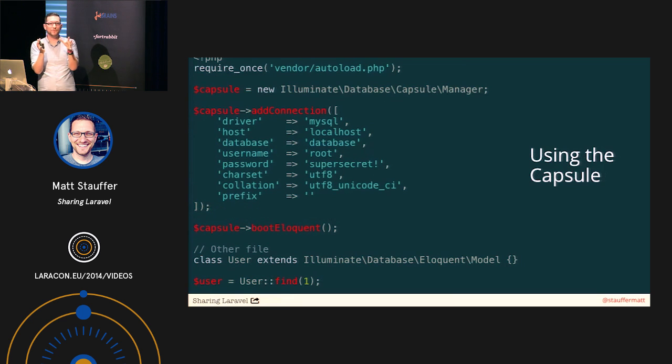Intermediary is using the capsule. So a lot of them weren't that simple, but Phil Sturgeon, Dan Hargan, Taylor, and a few other folks created something called the capsule that basically makes it easier to use primarily Eloquent in other settings. So you create a capsule, which is this nicely encapsulated container, and then you just pass it some information. I'm passing it some database information here. I boot Eloquent, and now I can create Eloquent models. I can use Eloquent just like normal. That's all it takes.